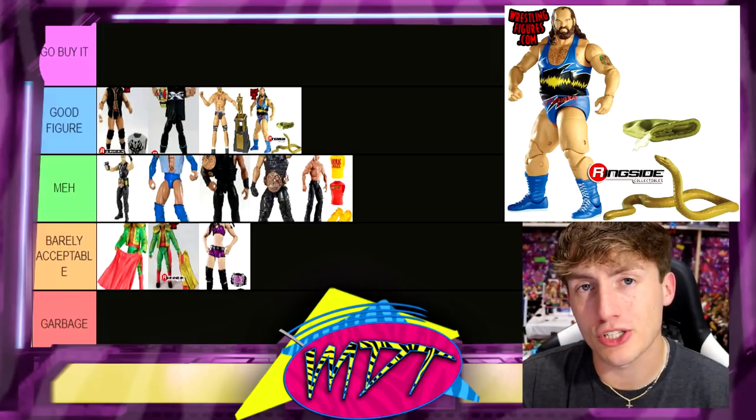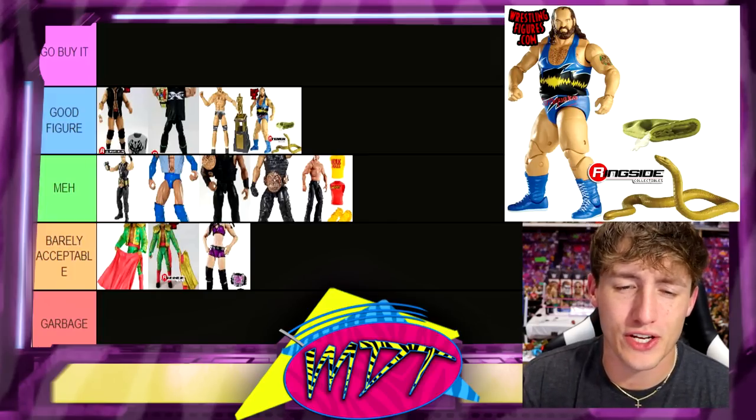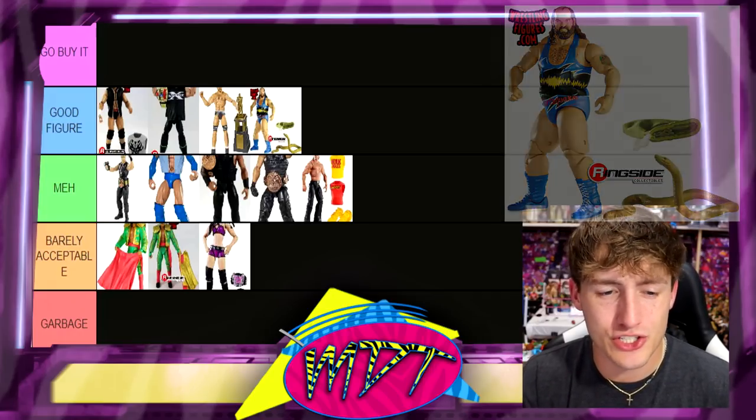We did see him in the Walmart exclusive line, like the TNF, and then he is coming back in the Greatest Hits line. I don't think that you need this one. It's a good figure. If you had it in your collection, I'd understand it. Again, this is what this is about. If you had it in your collection, I'd understand it, but I'm not going to fully endorse the figure at this juncture.